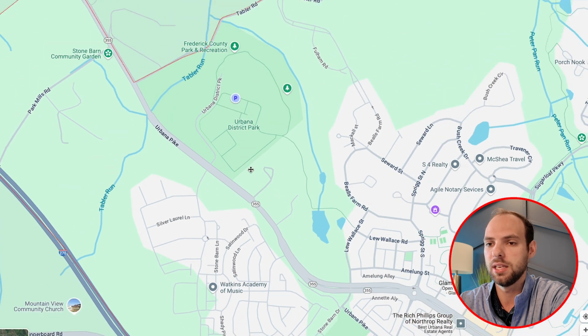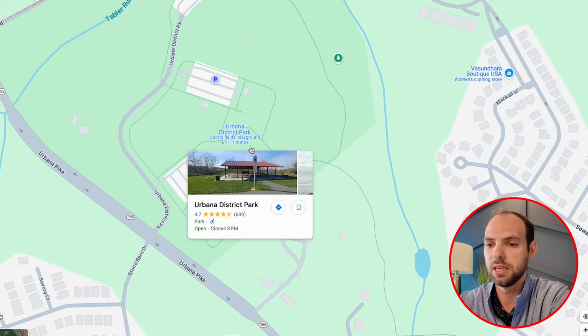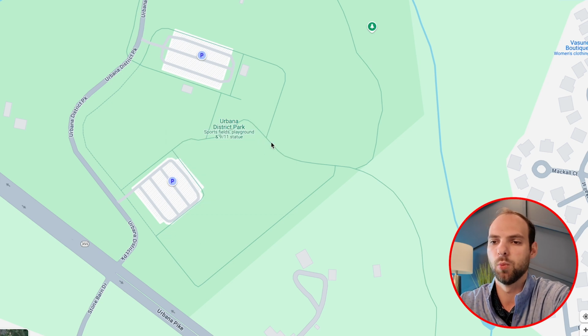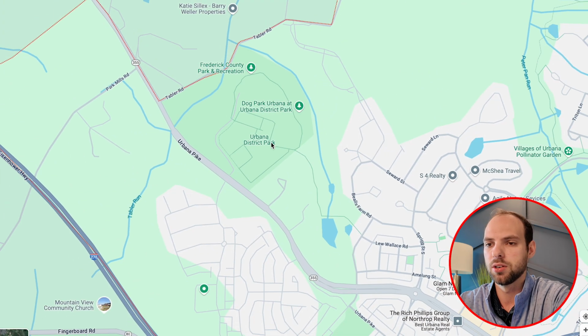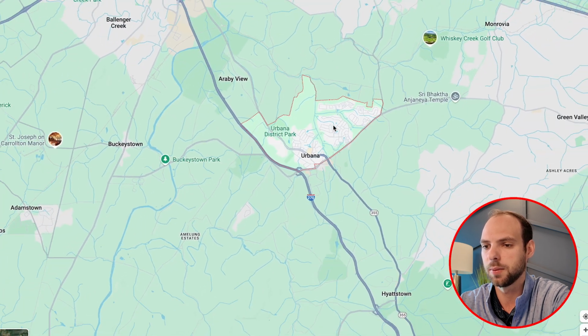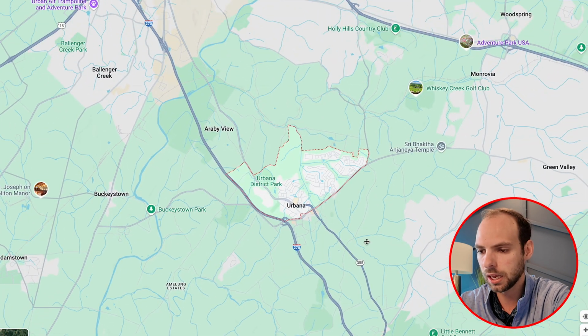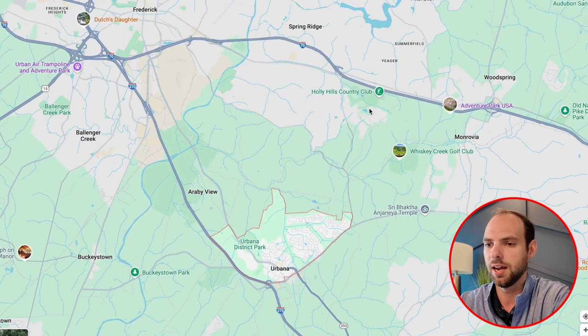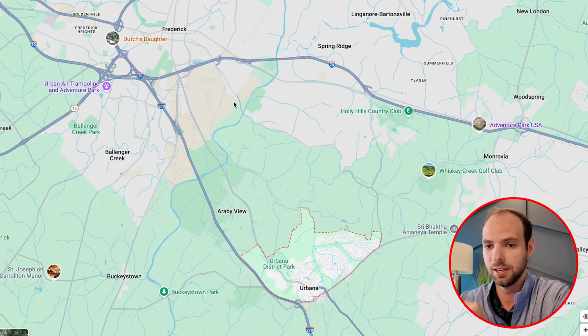But this is where the newer Urbana Park is gonna be, and this is gonna be where baseball fields, pavilions, really nice park, and so forth. So Urbana's literally got everything. I could sit here and talk about it for a long time, but I also am gonna mention golf courses galore around here, Whiskey Creek, Holly Hills. I'm not kidding, there's too many.